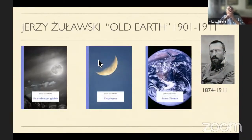As you remember, we were already talking a little bit about anti-science when we were discussing the book by the Polish writer Jerzy Żuławski, this trilogy of the Silver Moon, and particularly the last volume, The Old Earth, where human beings who were first transported to the moon and developed their civilization, which is different from the Earth civilization, come back to Earth and what happens then.